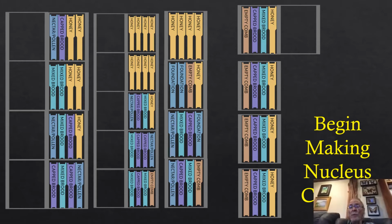So here's my 4 nuke boxes. So I put a comb of honey in each one of them. Now, maybe it would be 1, 2, 3, 4, not 1, 2, 3, 4, right? Because they're doubles. So you put a frame of honey on either side of the divider, and then you look for a mixed brood. Well, what's next in this? So we've taken that brood away. We're going to leave that box of honey on top, of course. So, well, here's a capped brood.